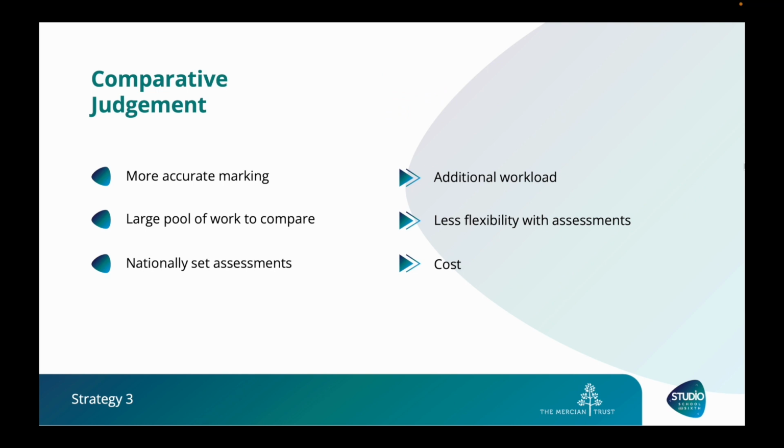The extra administration required to get No More Marking working properly could increase workload for some staff. Students' work needs to be written on specially barcoded paper, scanned in and reviewed by teachers. Furthermore, the nationally set questions mean that teachers have less flexibility and control over their assessments. And there's also a financial cost to these online comparative platforms. So while it may not be practical to invest in a separate marking platform, there could be ways you could use the same principle within your subject.